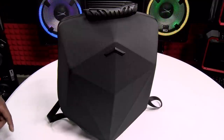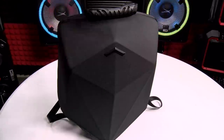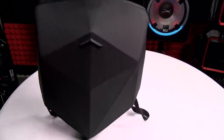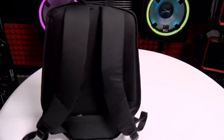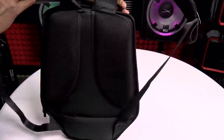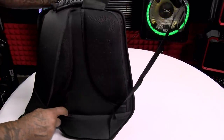Alright, so now let's unpack this. Now keep in mind, this is just for demonstration purposes. I don't usually rob with all this stuff, but you could if you wanted to. On the top, here's your carrying handle. I got a lot of stuff in here, but I can easily carry this with one hand. On the back, look at these straps. Padded. Padding on the back of the bag. Super comfortable. On the bottom, here's your stealth pocket.